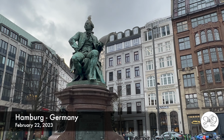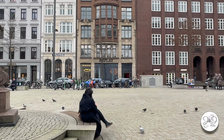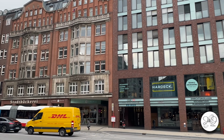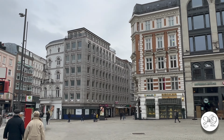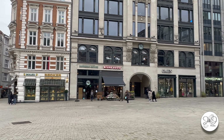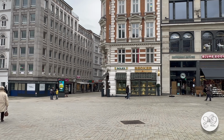Welcome to the beautiful city of Hamburg in Germany. Yes, we are visiting for a short city trip, so we would like to take you for a tour throughout the city. We'll be walking the shopping street to the marketplace with the city hall. And then from there on we will see where we're heading.